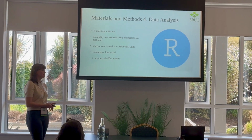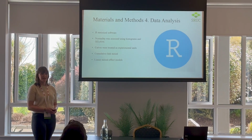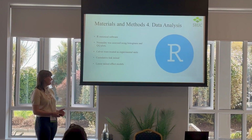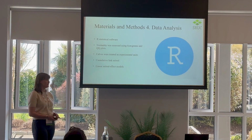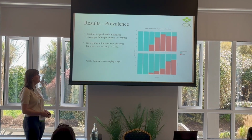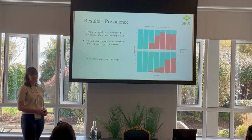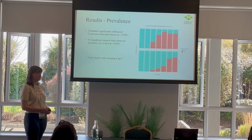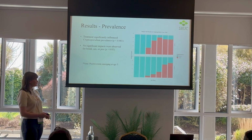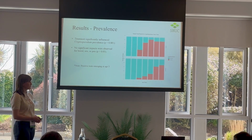So for my data analysis, I used R software, and I used histograms and QQ plots to test for normality. The calves were treated as the experimental unit, not the pens, and I used a cumulative link model and linear mixed effect model to analyse the data. For prevalence, we found that the treatment significantly influenced Crypto prevalence, and there was no significant impact with breed, age or sex. Just a wee note, we see these tests becoming positive at around age 5.